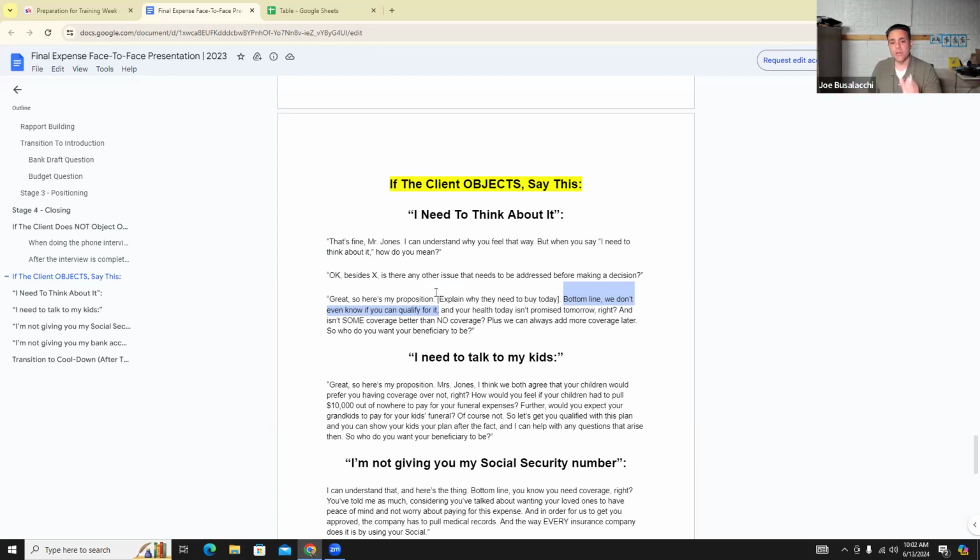And then the close is the most important. And this is where agents mess up. Agents will rebuttal at this part, but they won't do the close. What's the close? You take your pen, you put it to the paper, and you look down and you say, okay, Mrs. Jones, spell your beneficiary's name.